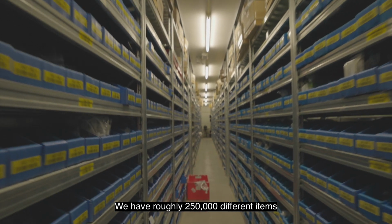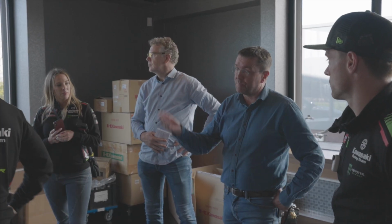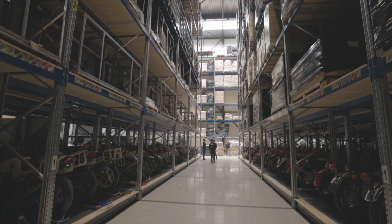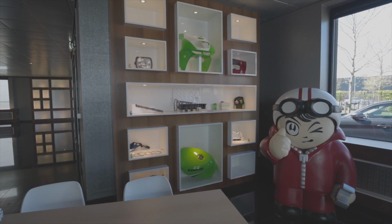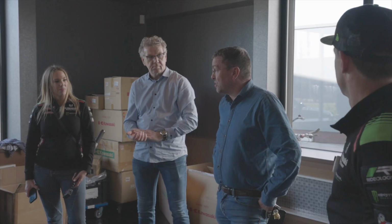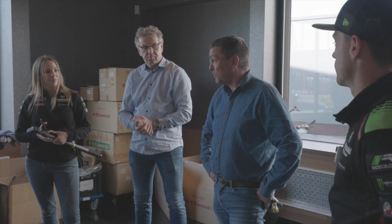We have now roughly 250,000 different items, of which we have 3 million parts in total. And then of course we have large pallets in warehouse 5, which I will show you later on as well, where we have a lot of new old stock, which we acquired from dealers, from hobbyists, from private persons, and then basically do an offer, and then we receive the containers, pallets. Last time we received 28 pallets full of materials which we need to check and sort out, make photographs of it, and then we start selling.